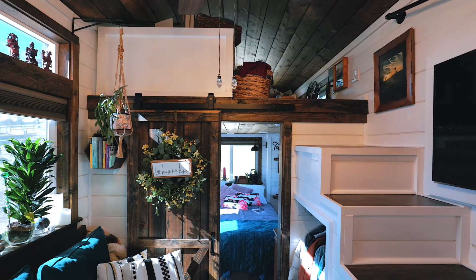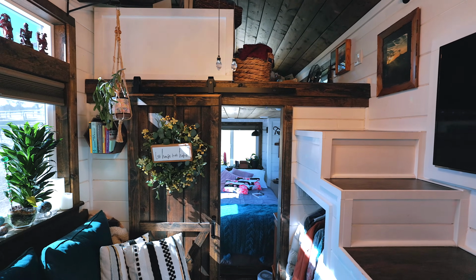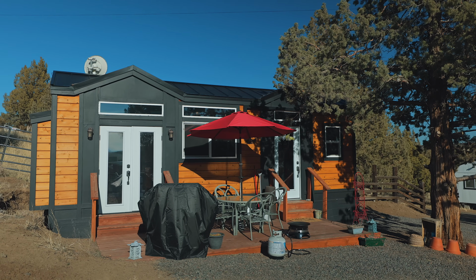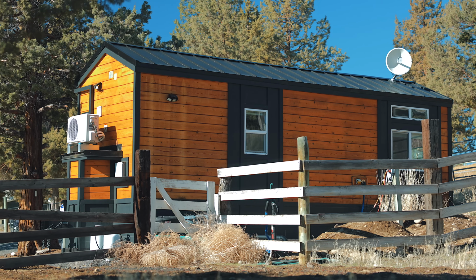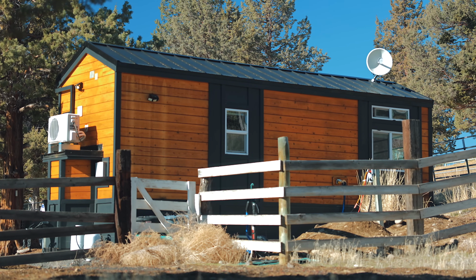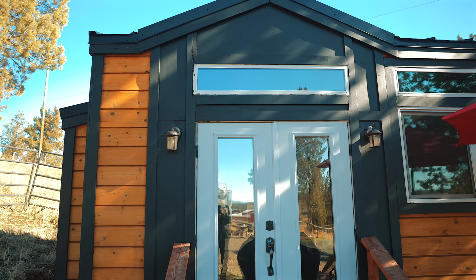I've had troubles with my build, and I don't want anybody who's building to worry about having the same troubles I had, because there are great builders out there. But I've spent $30,000 fixing my tiny house above and beyond what I paid for it.